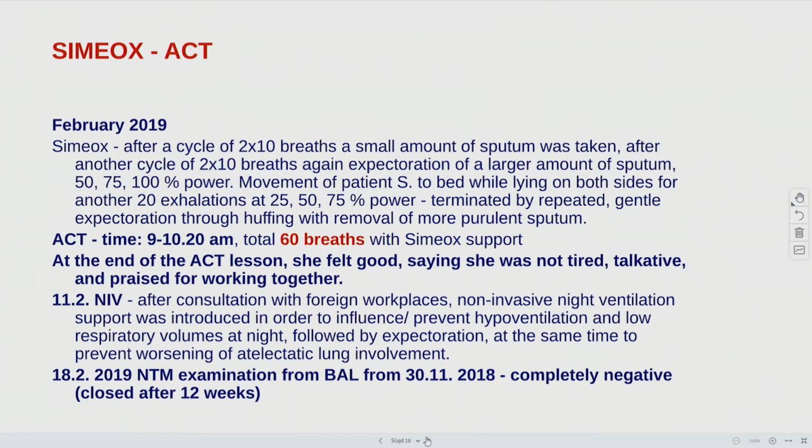So in February, in this regime, we did the ACT for the next 4 weeks, and Simeox was used in this regime. And when the physician thought that Simonka could go home, the recommendations for home care with Simeox were as follows.